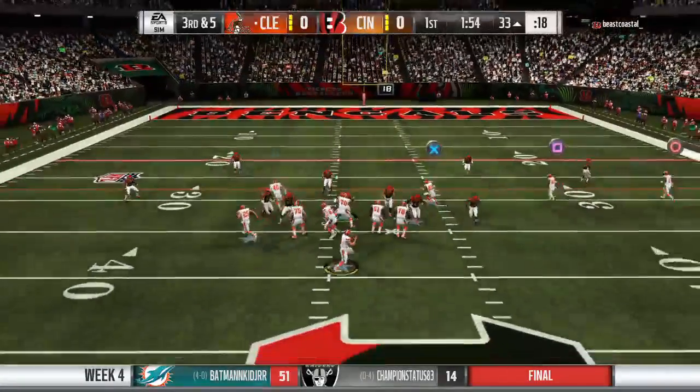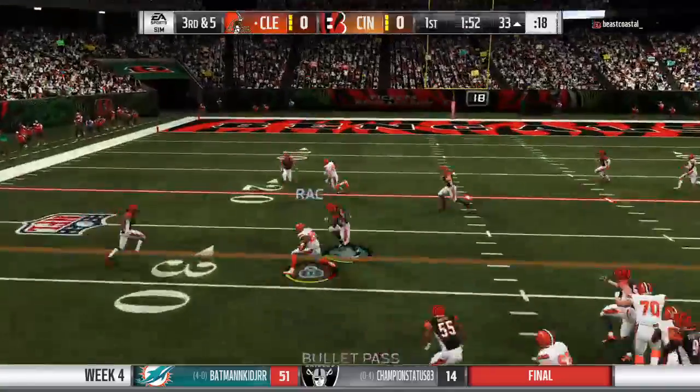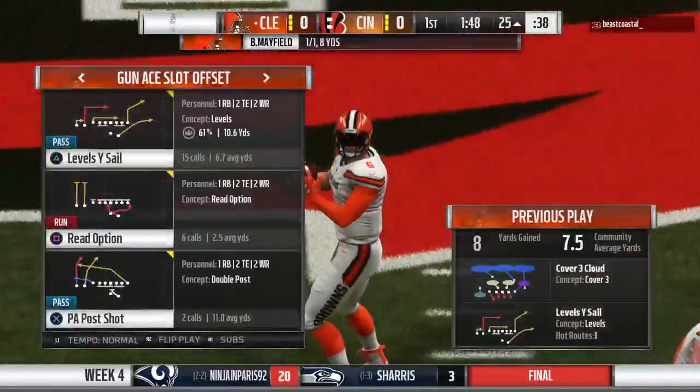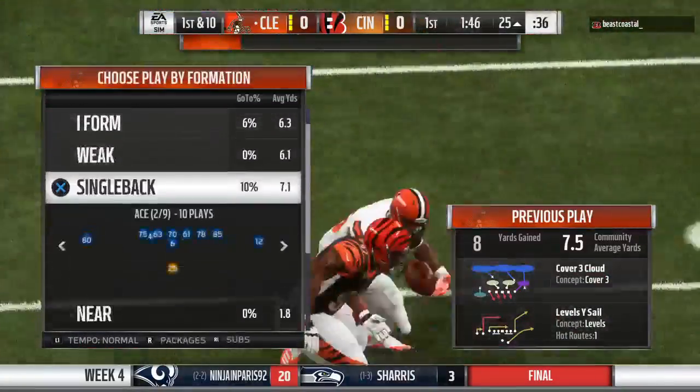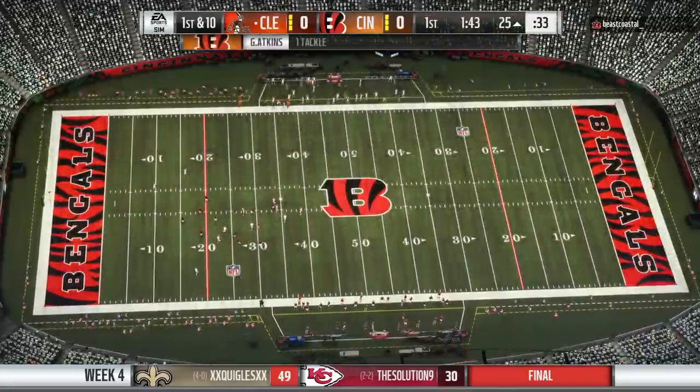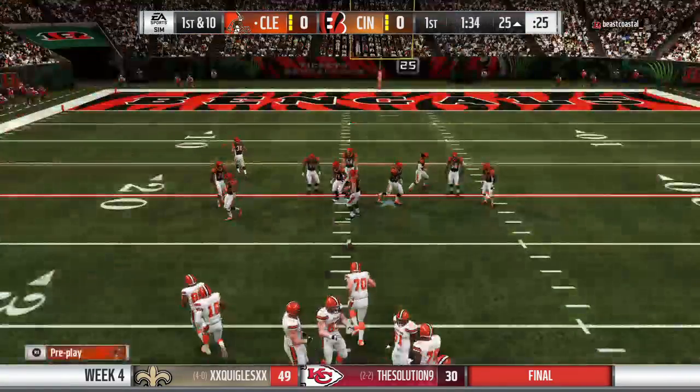From the gun, Mayfield. It's a short one here, complete to his tight end. And he's able to get the first here as he's taken down at the 25. 8 yards on the pickup there, and it moves the sticks.